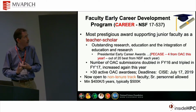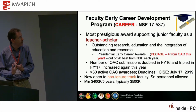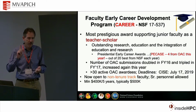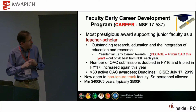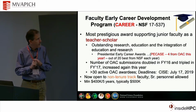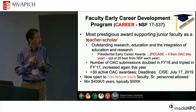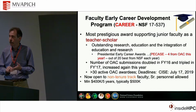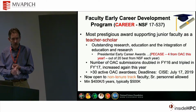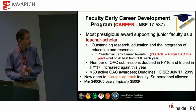Then there's the CAREER program, which is the full name is Faculty Early Career Development Program. When we say faculty there, it's not just tenure track faculty, it's also research faculty. Okay, so there we're focusing on junior faculty as teachers and scholars, both. Okay, so we're looking at outstanding research, education, and integrating the two. So right, good CAREER proposals talk about a research program over 5 years and an education program over 5 years and how those are integrated. Right, that's what good CAREER proposals look at.